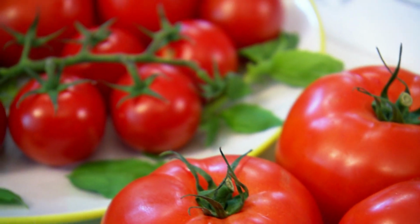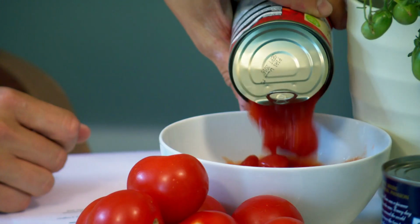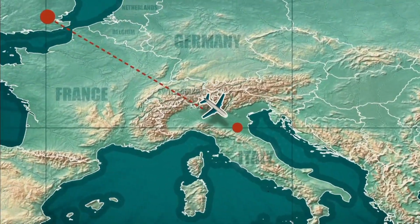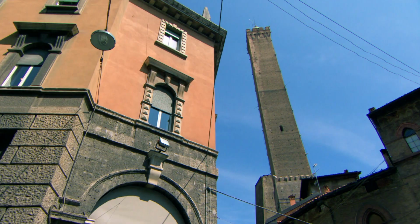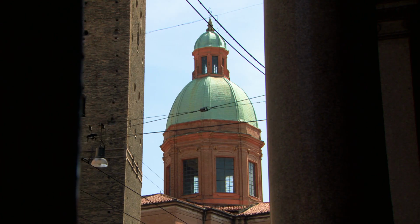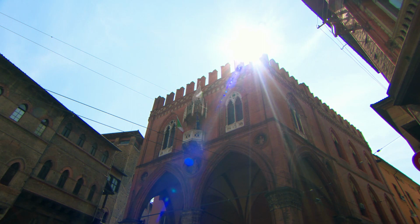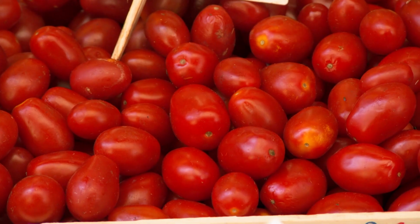So, if fresh is best, how much of that just-picked tomato goodness can possibly be left in a tin? There's only one place to settle this, the home of tinned tomatoes, Italy. I'm in Bologna, halfway between Venice and Florence. It's not just the home of a classic meat and tomato sauce, but a place with deep knowledge and love for tomatoes.